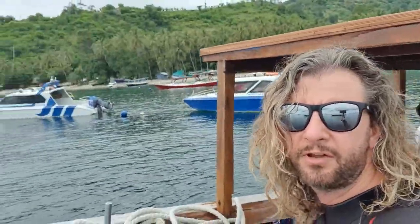Alright guys, we're about to drop in. You can see the guys already dropping in behind me. So yeah, this is Seahorse Bay. It's not far from Gili Trawangan. It's on Lombok. You can see everybody's getting in now, so I have to hurry up.